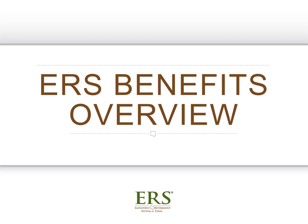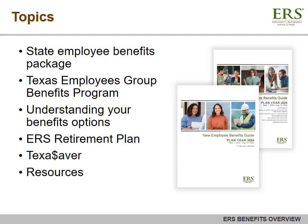This presentation is to provide information on the Texas Employees Group Benefits Program, GBP for short, and review the state of Texas retirement benefits. The topics we'll cover today include your state employees benefits package and the insurance options available in the GBP and your ERS retirement benefits. These include the state's mandatory defined benefit or pension plan and the voluntary Texas Saver 401k or 457 savings program. We'll also talk about designating beneficiaries and direct you to resources where you can find more information.